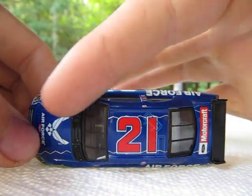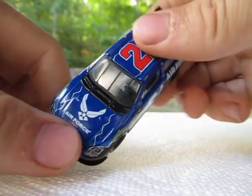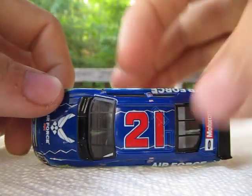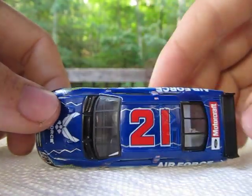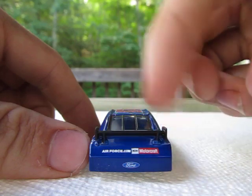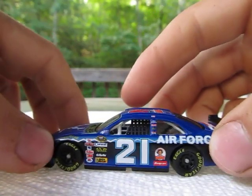Top of the car is pretty much just a blue color, and it has these lightning bolt, or just squiggly lines, I guess, and they're silver, and they come across the hood, and they go onto the roof, and they go onto the deck lid. And also the back of the car is just blue, but there's no squiggly silver lines.